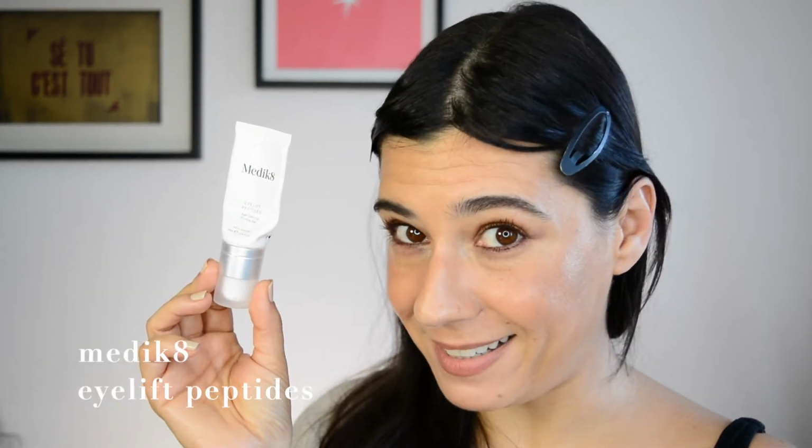For my eyes, I'm using the Medik Eyelift Peptides. This is more of a serum than an eye cream. I sometimes use this under just a hydrating eye cream that I have lying around because it's not heavy enough, or I just apply lots of moisturizer on top of it. I do notice results with this. Don't get me wrong, my eye area is super smooth and it looks less wrinkly when I use this.